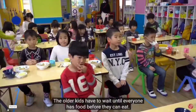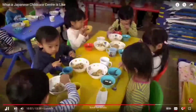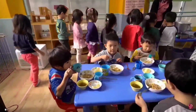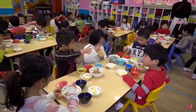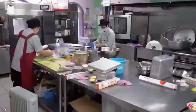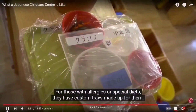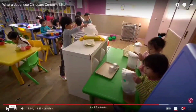The older kids have to wait until everyone has food before they can eat. There are exceptions, of course. For those with allergies or special diets, they have custom trays made up for them. So it's same for here too.